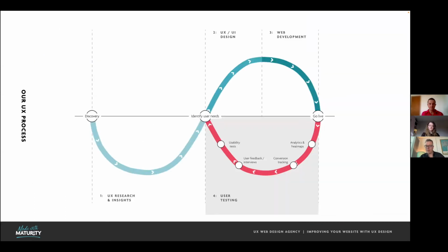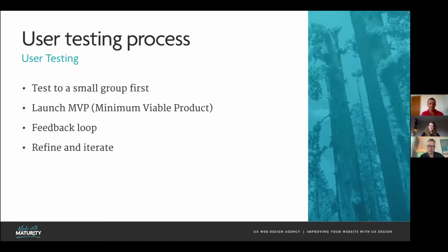Once it's live and the development side is done, this final piece, the user testing, is the really key bit, because this is where you're putting it out in the wild and seeing whether it's really working and whether it can be adjusted. We encourage people to test with a small group first, get their initial thoughts, and make a few small tweaks.